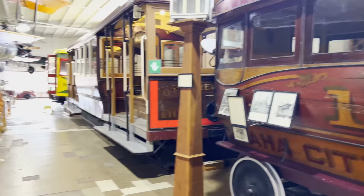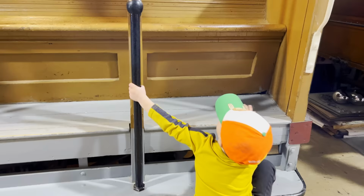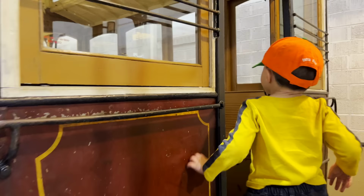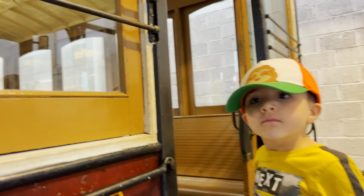Ben, you want to go in this one? We can go in this one. Yeah. You want to hop up here? Can you get it? Need help? Here, I'll help you. People used to ride in these a long, long, long time ago. Before Daddy was born, before Papa was born, even before Papa's Daddy was born. Long time ago.